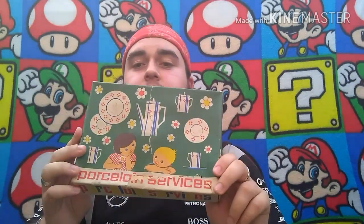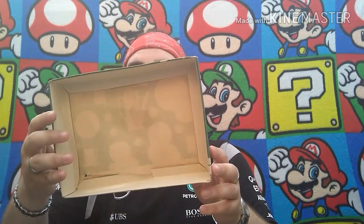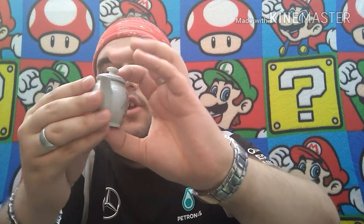Next up, my more feminine side, was this very nice little porcelain service in the box. It's not complete, but it does smell like the 50s and 60s, which is really quite nice. Open it up. Obviously the box has had some wear. Oops, that's just something else going over. And inside we have, if I get it out very carefully, a little teapot. It has got a pattern on that side. Some flowers.